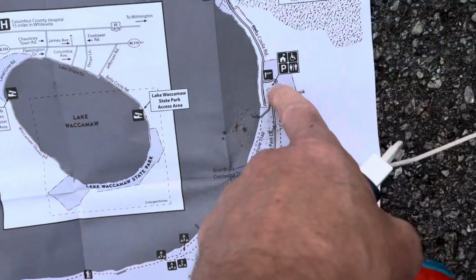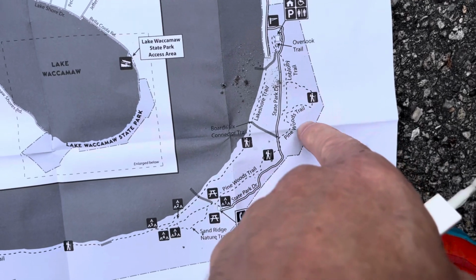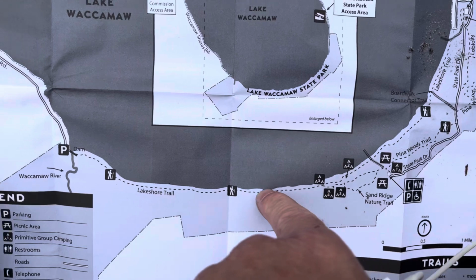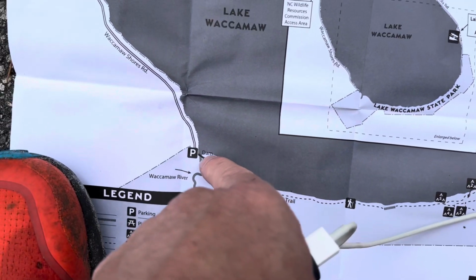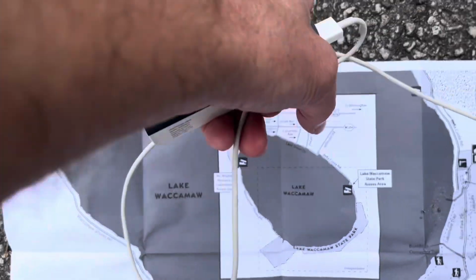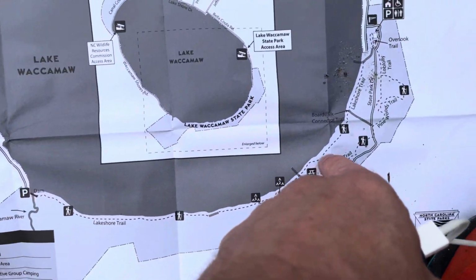I'm here at the park office. I'm going to come up this way onto this Loblolly Trail, onto Pine Woods Trail. Follow that around until it gets to the Lakeshore Trail, to the dam. I could cross over and do a road walk all the way around the lake, but it's 14 miles. So I'll just turn around the Lakeshore Trail and come back to the car.